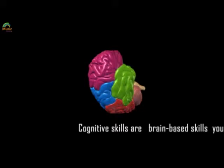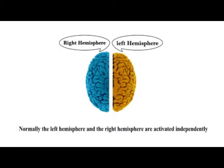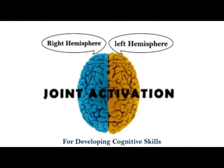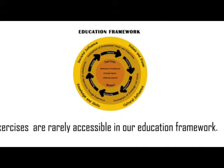Cognitive skills, or brain-based skills, are what you need to acquire and develop for complex learning, problem solving, decision making, to improve your power of concentration, and for building confidence. Normally, the left hemisphere and the right hemisphere are activated independently. For developing cognitive skills, the left hemisphere and the right hemisphere need to be activated jointly. Most of us do not practice any exercise for joint activation of both hemispheres. In fact, any such specific mental exercises are rarely accessible in our education framework.